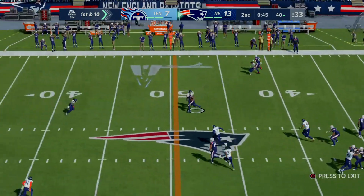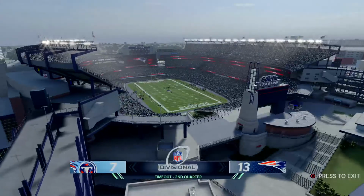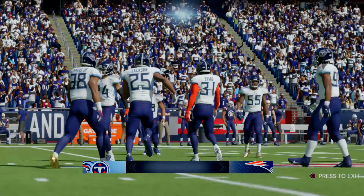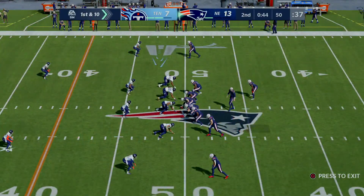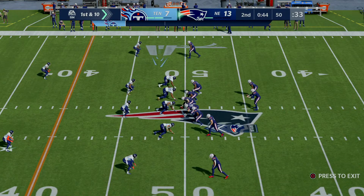Stidham sets to throw on first. Got his man, complete over the middle. It's Hall. Now the Patriots will use the second of their timeouts as they'll stop it with just over 40 seconds to go in the first half. Back-to-back good plays have them on the move on first down.